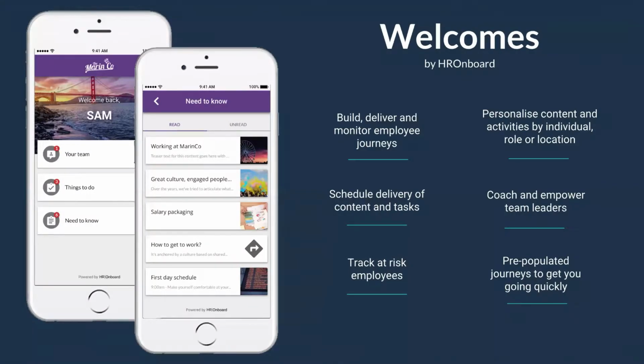So what we built is a product we call Welcomes. It's a mobile-first employee journey tool. So what does that mean and what does it do? Really, what Welcomes allows you to do is to build, deliver, and monitor employee journeys.